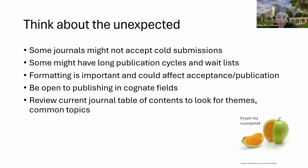The formatting is important. If you are not looking at those author instructions in advance and you submit something and you didn't follow what they asked, that could easily get you rejected. And that's something that can be fixed in advance or foreseen. You can avoid that hurdle altogether just by following those instructions.